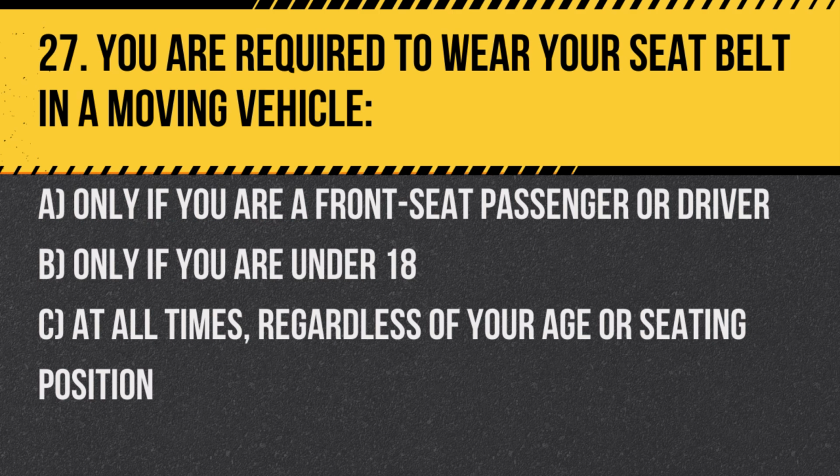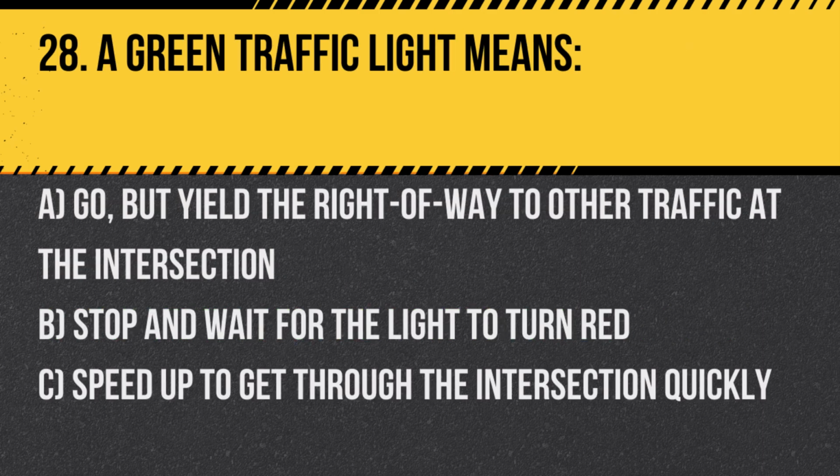Question 27. You are required to wear your seatbelt in a moving vehicle. A. Only if you are a front seat passenger or driver. B. Only if you are under 18. C. At all times, regardless of your age or seating position. Answer: C. At all times, regardless of your age or seating position. Seatbelts save lives.